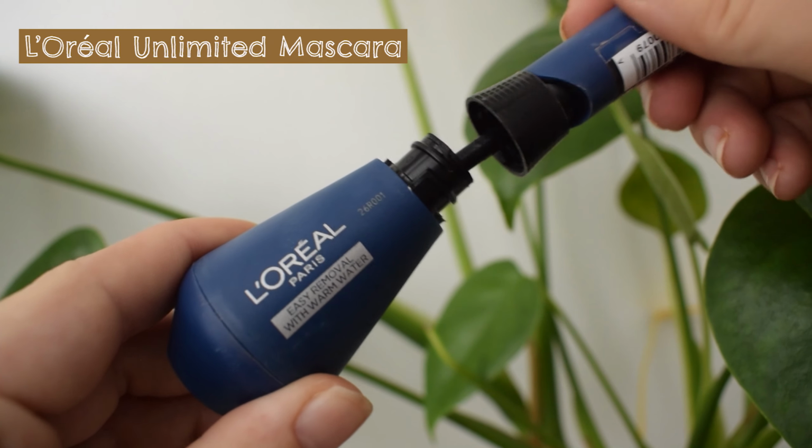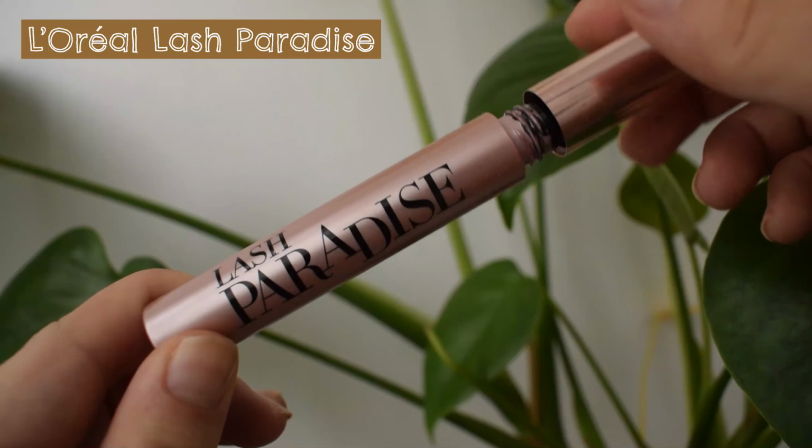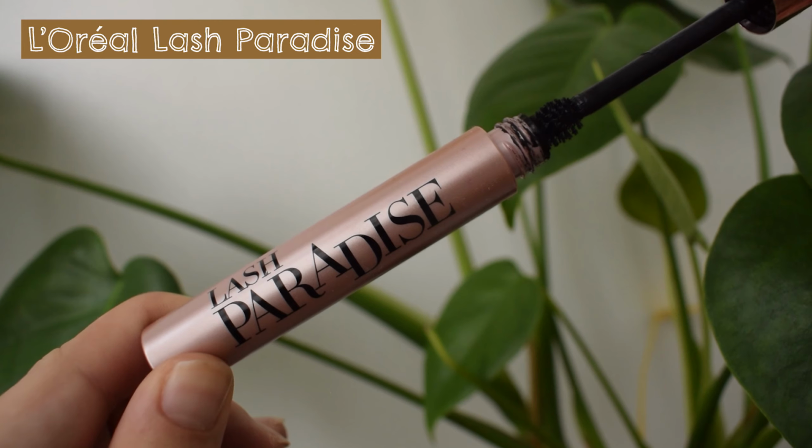For the longest time, I was a huge fan of the Essence Lash Princess mascaras, but I have to say that I just wanted to try something else. I picked up two of these L'Oreal mascaras. So I have the L'Oreal Very Different Unlimited mascara, and this is the waterproof version, and then I also have the very popular, and I'm only just trying this, the Lash Paradise mascara, and this is not the waterproof version, this is just the normal one. So I'm gonna start with the Unlimited mascara.